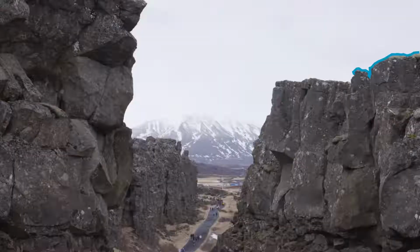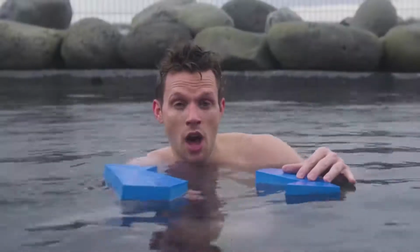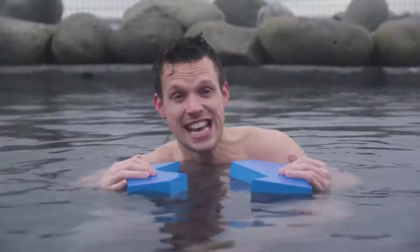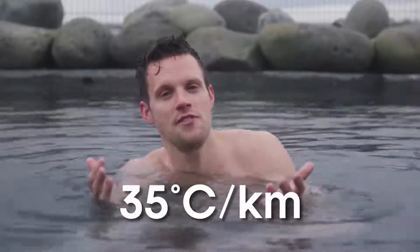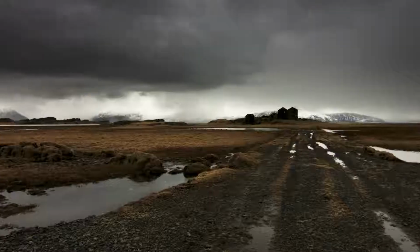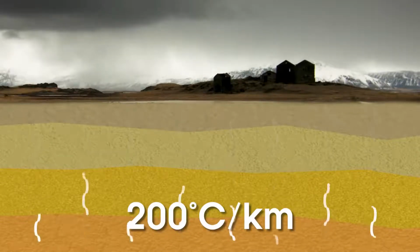Beneath Iceland, the Eurasian and the North American plates are moving apart, and a plume of mantle material is upwelling from deep within the Earth. It's this unique geology that's responsible for Iceland's iconic volcanoes and its geothermal heat. Normally, temperatures will increase by about 35 degrees Celsius for every kilometre depth, but here in Iceland it gets much hotter, much quicker. Descend a kilometre below me and the temperature will soar by more than 200 degrees Celsius.